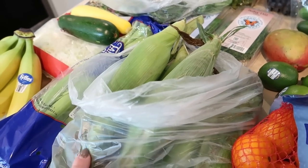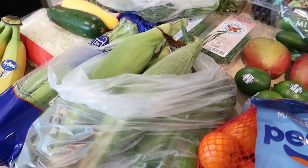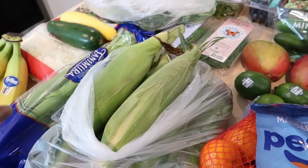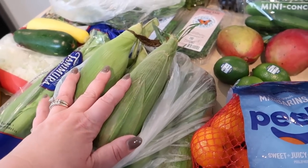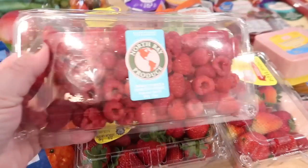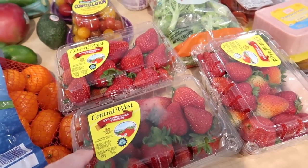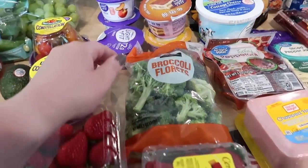I did decide to get some corn, so we'll see how this is. It's not really sweet corn season yet here in Iowa, but can't be that bad. We'll probably grill out one night this week, like burgers and hot dogs, and I'll probably make this as a side for that. I got some raspberries and then 3 1-pound packages of strawberries. I have been liking to eat these also, along with the blueberries in my yogurt.